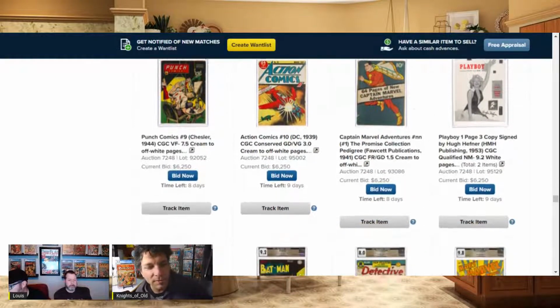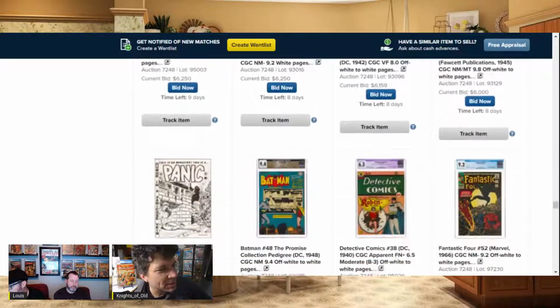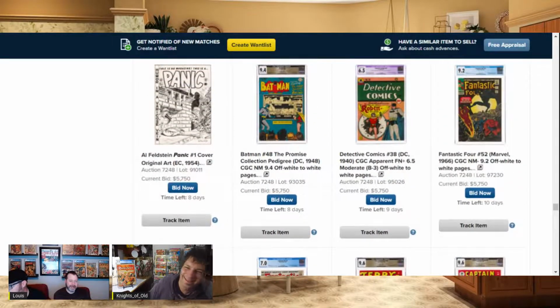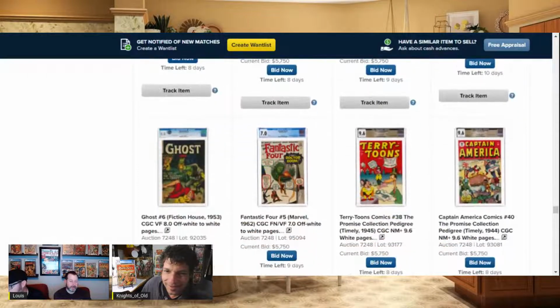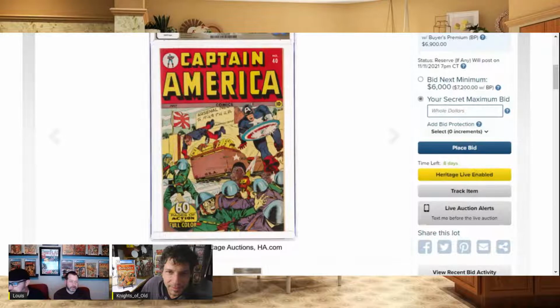I bet if you bought some of the best Black Cat books, you could entice him to buy some back maybe eventually. Hey, the Panic cover. Al Feldstein's cover's for sale. The Christmas one? Original art. Yeah, well, yeah. And the last one. Okay, let me go back to Knights. Yeah, I'll share. Let's see. Okay, and then we're ready to share.